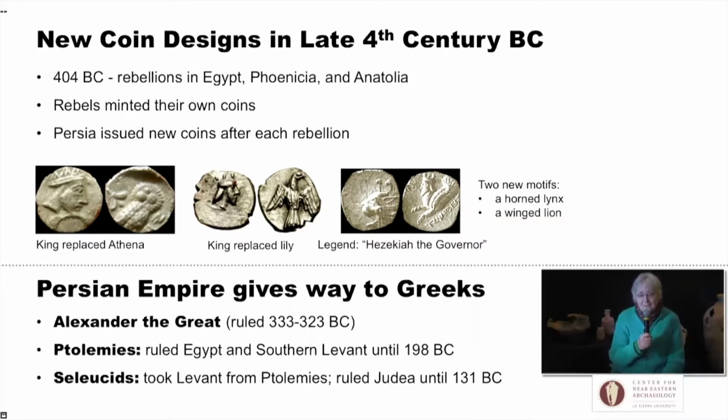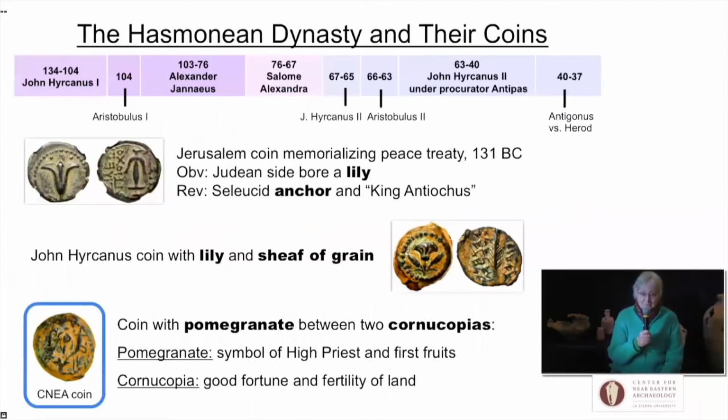Scholars talk about this particular set of coins as a reaction to a whole set of rebellions that happened starting around 404 in Egypt, Phoenicia, and Anatolia. The first thing the rebels did was mint their own coins. So after Persia put down the rebellions, they needed to reestablish their supremacy. We think that is why these coins appeared, as a daily reminder to people using coins that they were subjects of the Persian king.